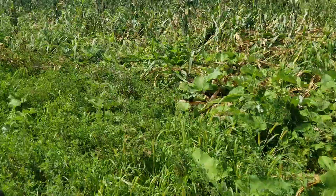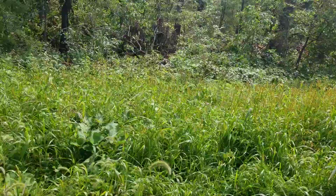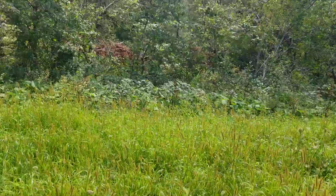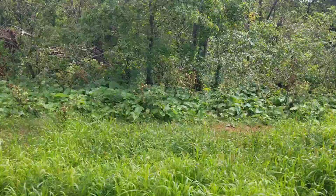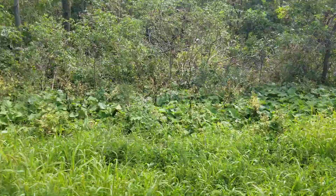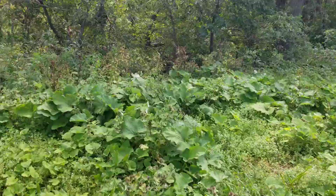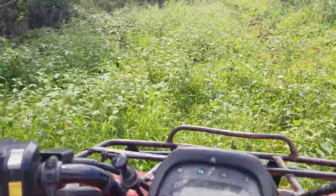More damage there in the corn. Now we're starting more damage on there. Uprooted a couple of big trees there. Scared the crap out of me. And of course there's fence in there. So twisted those trees all up there.